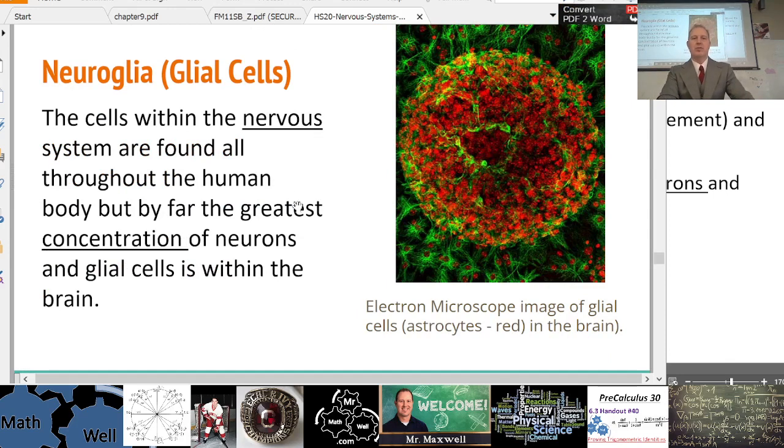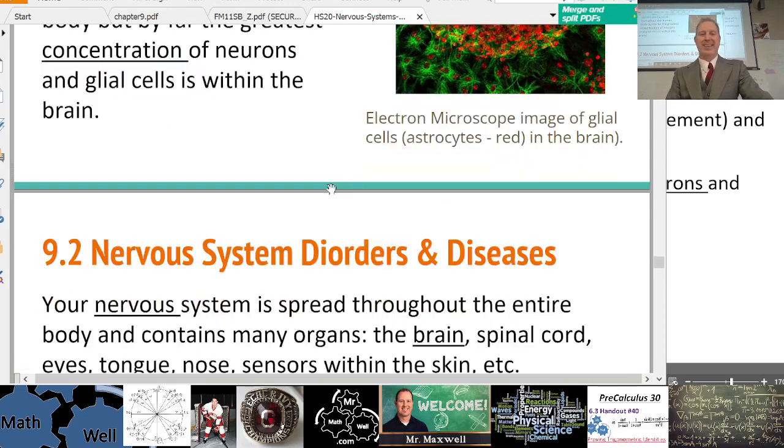The cells within the nervous system are found all throughout the human body, but by far the greatest concentration of neurons and glial cells is within the brain. So they're all over the nervous system, but the largest concentration is in the brain. This is an electron microscope image of a glial cell in the brain. Kind of cool, hey? Yes. Okay, good. I'm glad you agree.